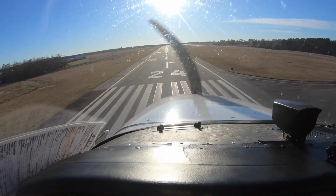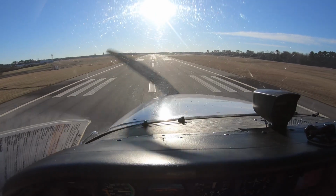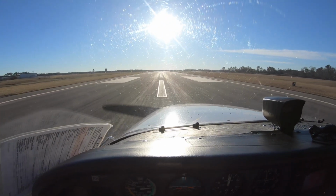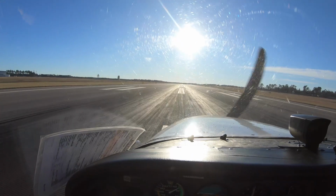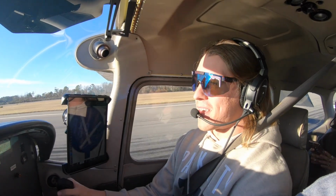Alright, here we go. First right seat landing. Oh, this iPad's gonna mess me up here. A little bit of left rudder. Left rudder, left rudder. Oh, I'm flaring so high. Whoa. Not bad. There you go. Dude, I mean, the nose is a little bit to the right. It's hard to tell. Yeah, it's weird.